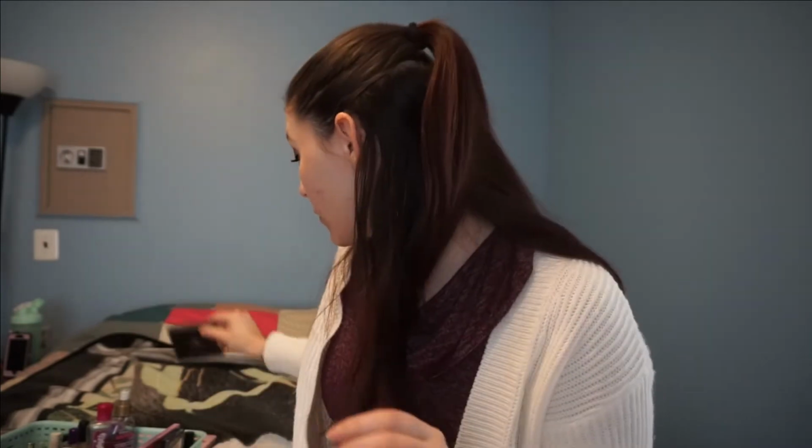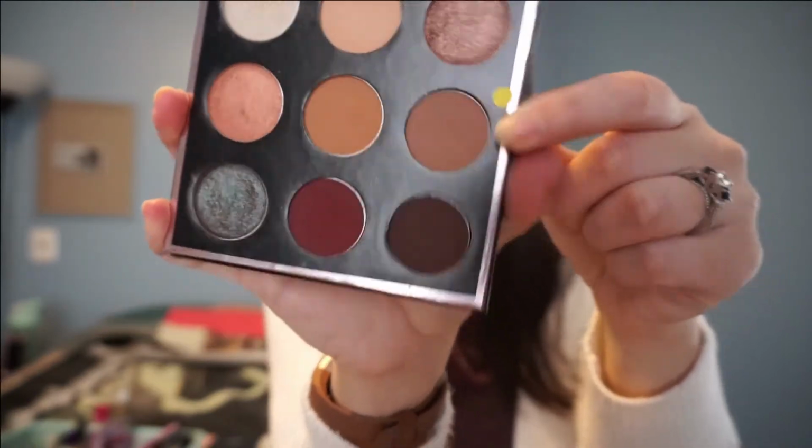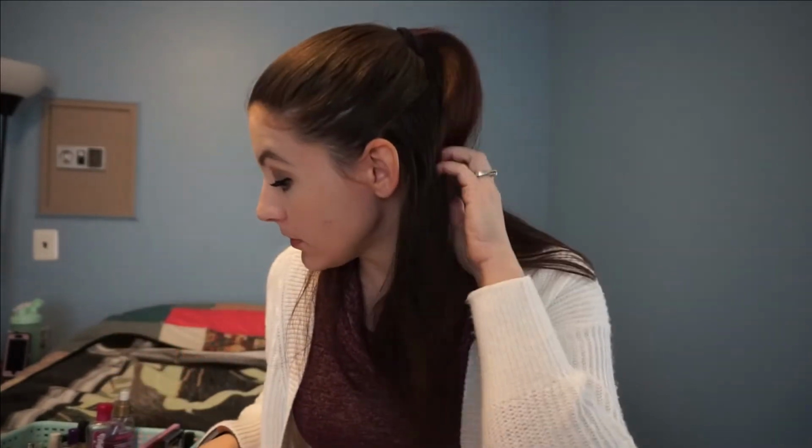So there's that. For F, I'm working on Frappe, which is in the Manny MUA and Makeup Geek palette. I don't think I used this at all this month. I've only used it 3 times total. So there's that. I'm gonna keep saying there's that the whole time.